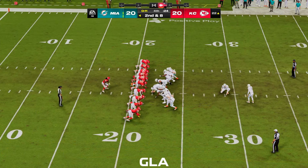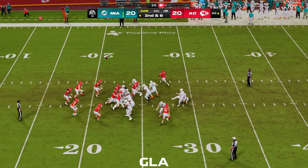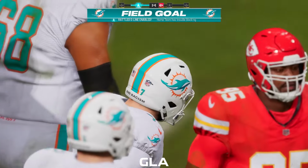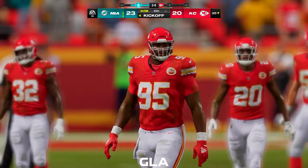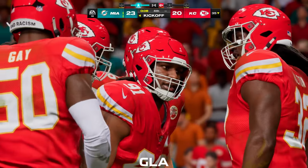So it all rests now on the right foot of Jason Sanders. This to almost certainly win the football game. And this one is right through. And it's celebration time on that sideline as they have taken the lead in the final seconds. So he's able to come through in a hostile environment, and you'd have to imagine that's the game winner.